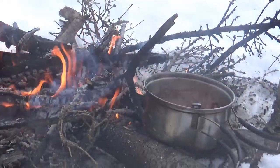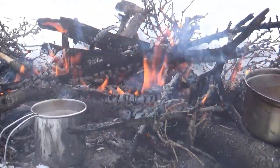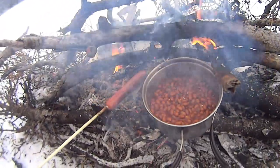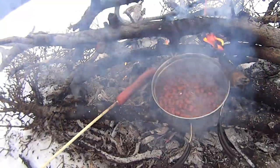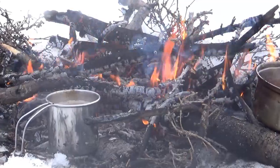Just having a very simple lunch today. Wieners, beans, coffee. I'm on a tight budget now. I was off work for 2 weeks after my back injury there. Gotta conserve the gas. Don't want to use my chainsaw if I don't have to.